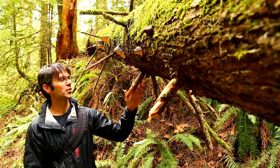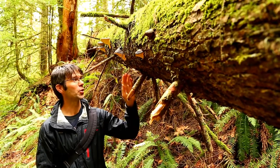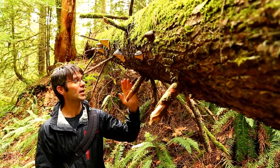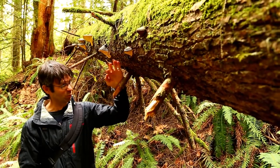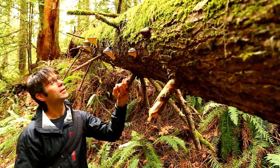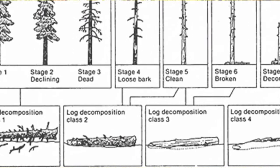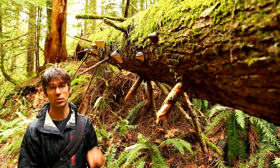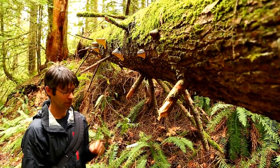Another log, this one obviously much more recently down. You'll notice that it still has bark. It even still has branches. The wood is pretty sound. I can't break this wood. And so I would rate this as a decay class probably 2, as opposed to a 4 or 5 for the log we saw before.